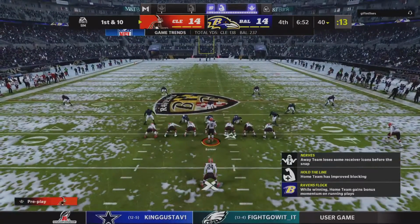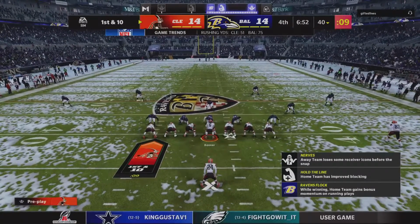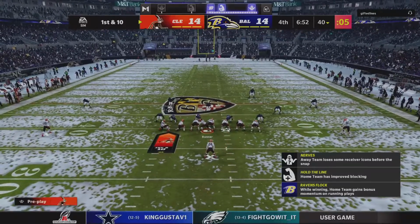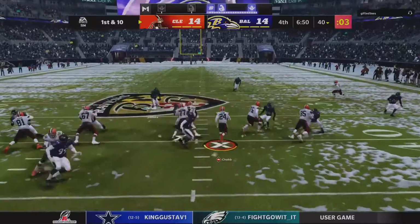The Browns drive about to get started. And this one likely on the short list for Game of the Year candidates. And boy, did it come in a good one here in the playoffs. All tied in the fourth with a berth to the Super Bowl on the line. Buckle up, everybody.